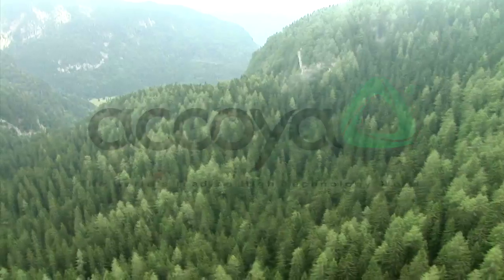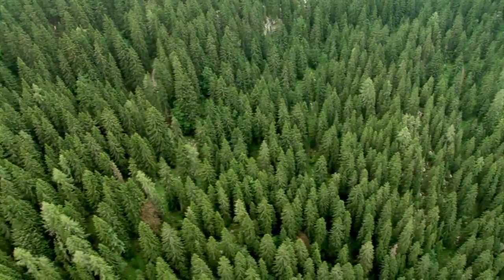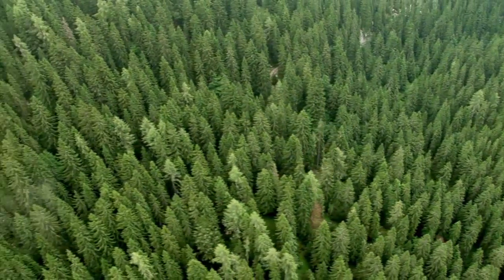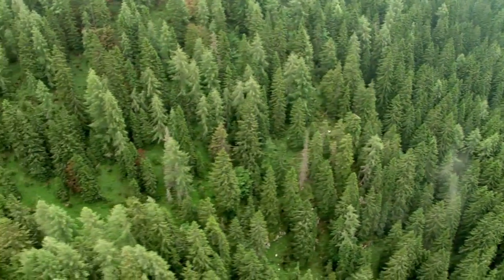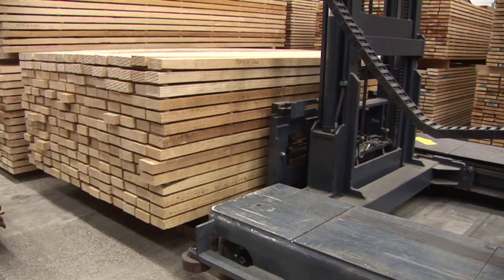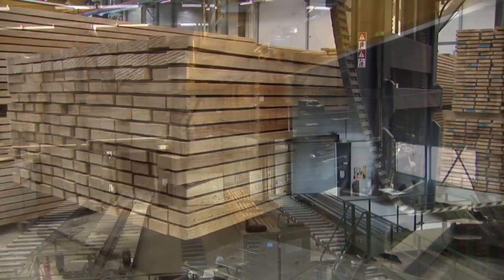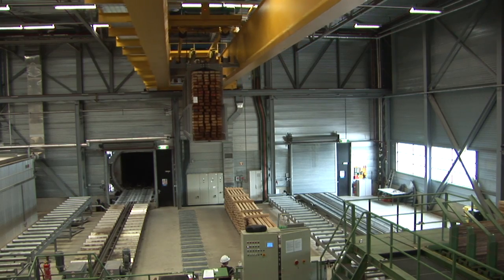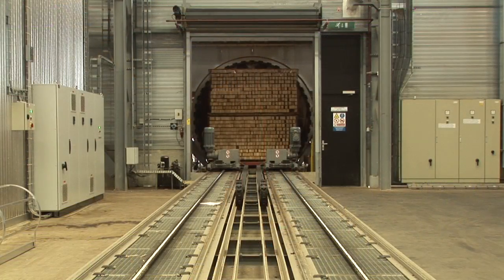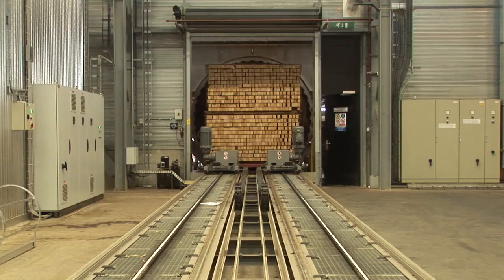Accoya is the world's leading high-technology wood. Created from sustainably sourced softwood, Accoya matches or exceeds the durability and beauty of the very best tropical hardwoods. The Accoya process takes sustainably sourced, fast-growing softwoods and, in a non-toxic process that enables nature, a new durable, stable and beautiful product with the very best environmental credentials is created.